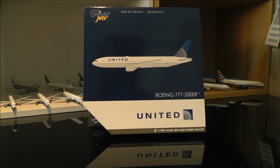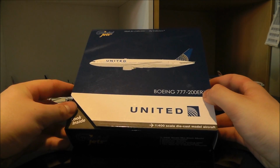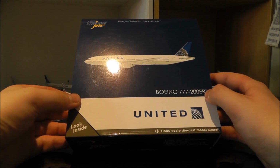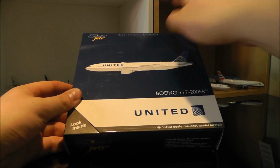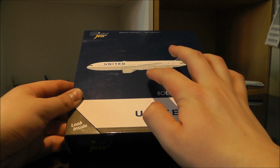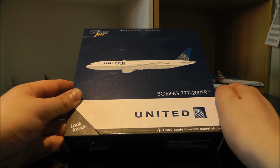Today we'll be taking a look at the Gemini Jets 1:400 scale United Airlines Boeing 777-200ER. So as always we'll start with the box. This is the style of box which all the Gemini Jets, or the vast majority of them at least, will come in, with blue background, airline at the bottom, and a graphic print of the model that you'll be receiving.